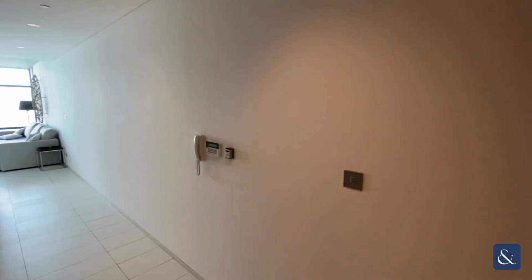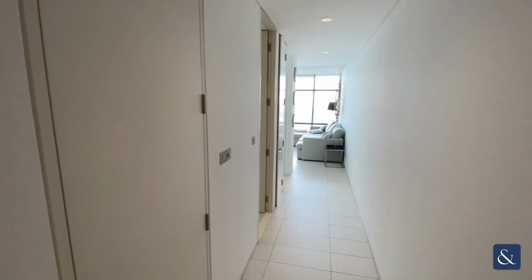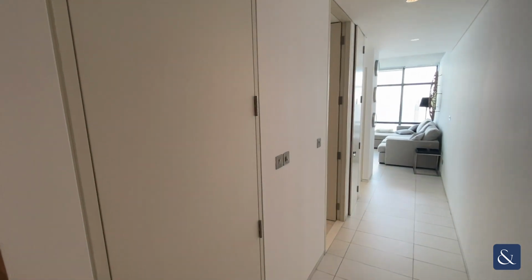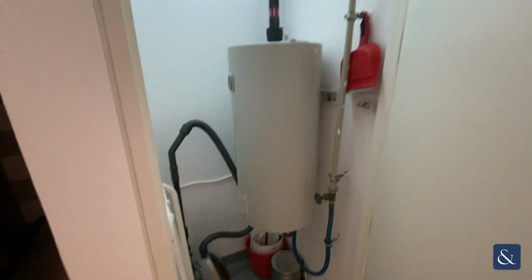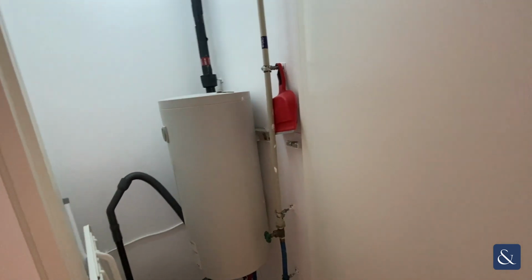Hi, it's Will from Allsopp and Allsopp, and today I'll be presenting you this one bedroom apartment in Index Tower in the DIFC area. So as you come through into the hallway, you have your boiler room with storage space. Be good for keeping your ironing board in there.